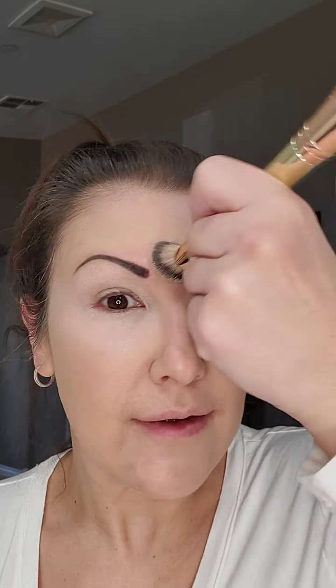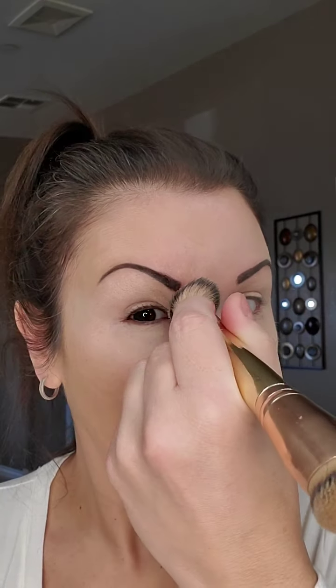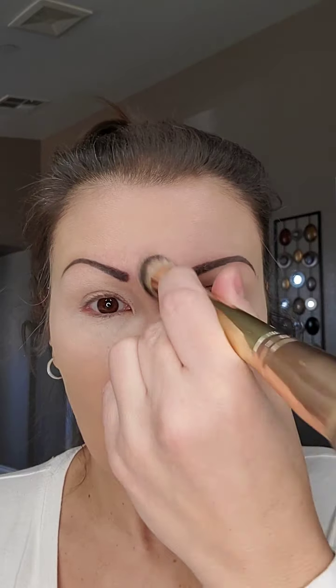Okay, I'm gonna fill in all the little areas in my dark brows because I left my pencil at work. So hang with me. I got a little extra dark brow this morning.